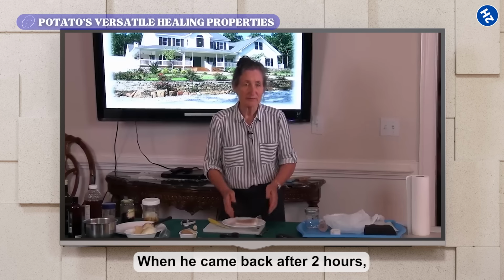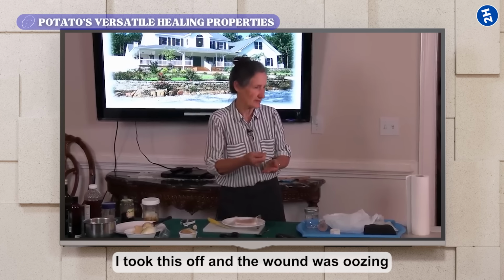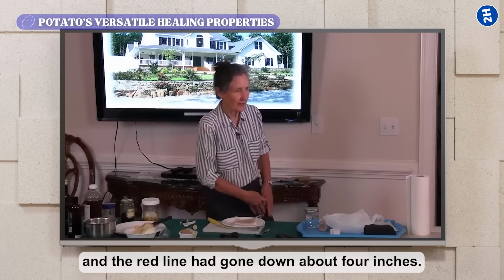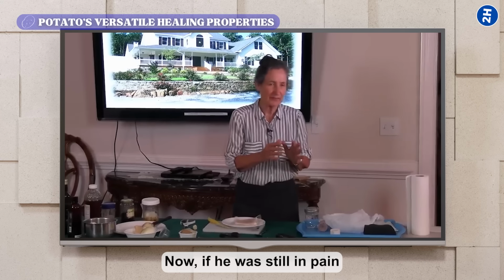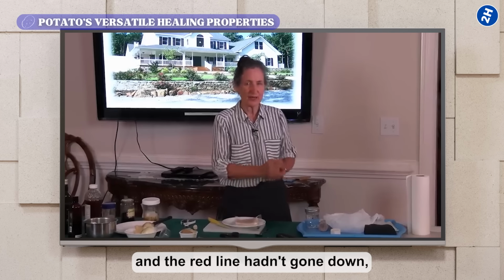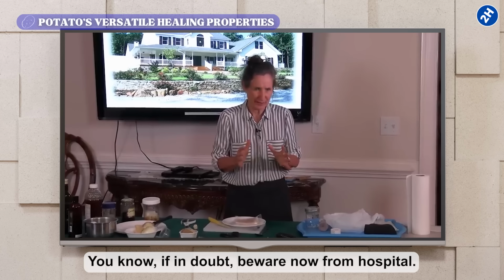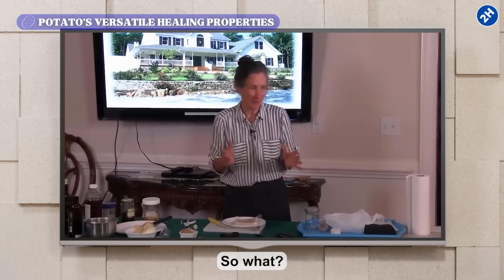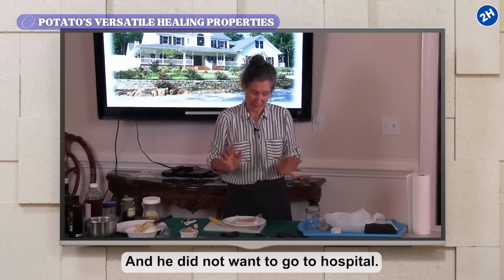When he came back after 2 hours, I took this off and the wound was oozing and the red line had gone down about 4 inches. Now, if he was still in pain and the red line hadn't gone down, we would take him straight to hospital. If in doubt, but we're an hour from hospital, so we could see results. And he did not want to go to hospital.